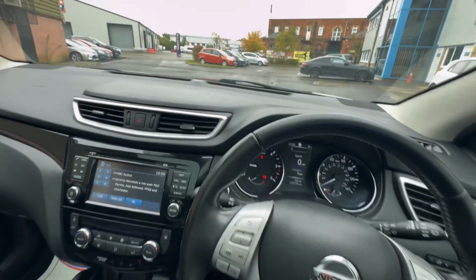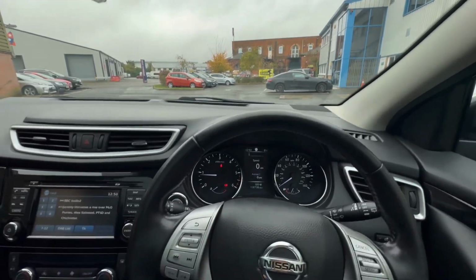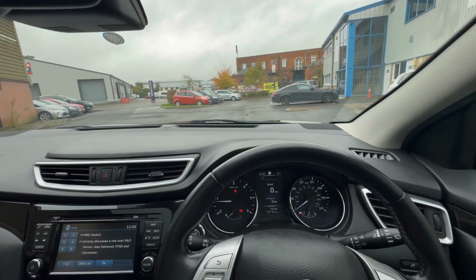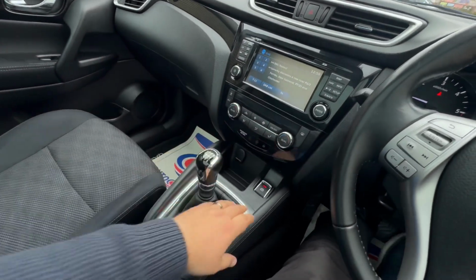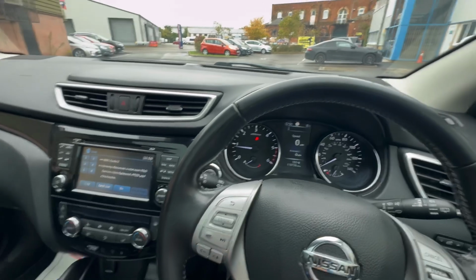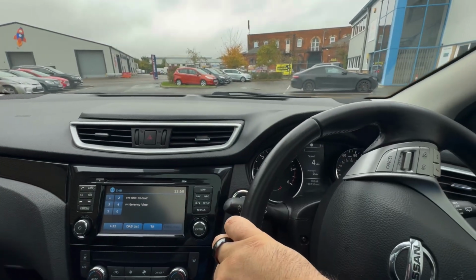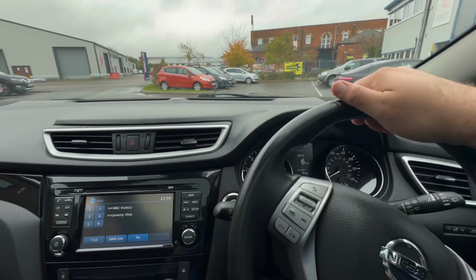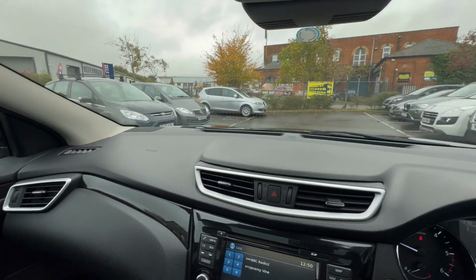I'm gonna go and park it now because I've just seen a parking space right in between my Seat Altea and my Mercedes A-Class. So put your foot on the brake, press on the handbrake, and that will disengage it. And we're just gonna go and park it up. And I'm going to park it right in there.